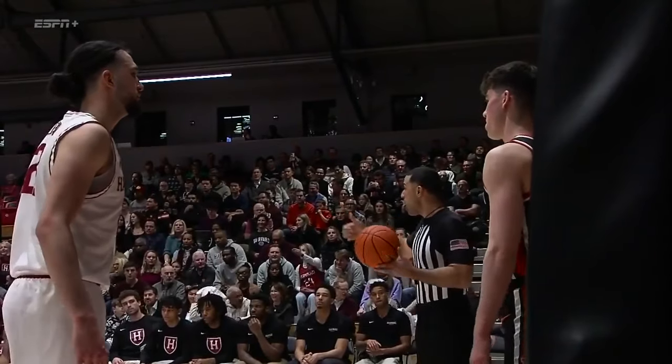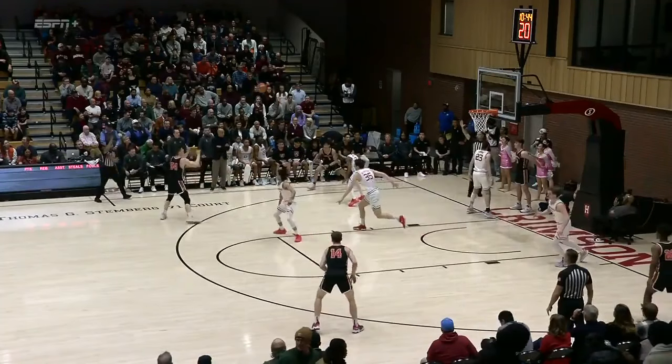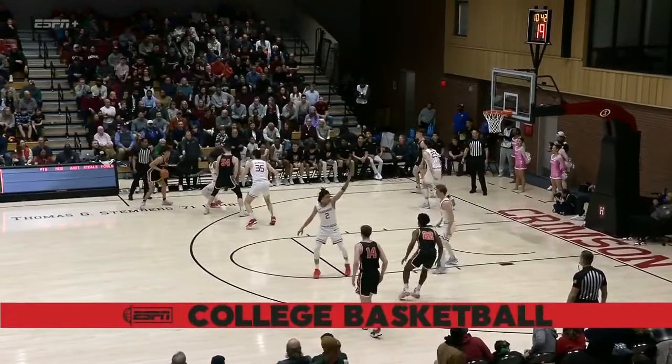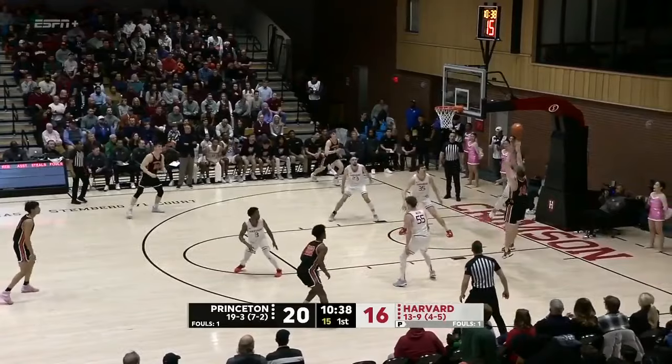Hi guys, Chisholm Okpara, class of 2026. Princeton has clinched. Hard to think that the Tigers are somehow going to find their way out, and a win tonight against Harvard would officially lock them in. And then really it's just who's going to take that 4-seed.